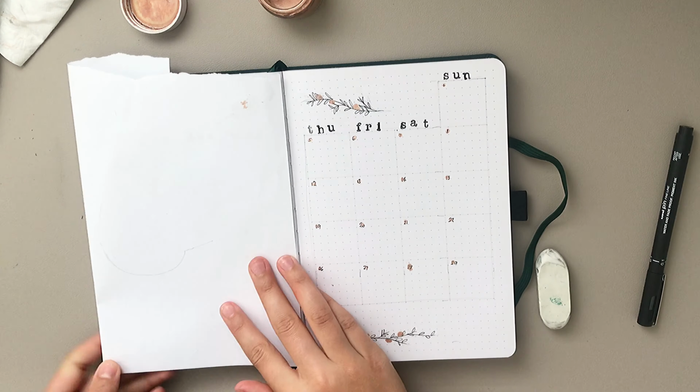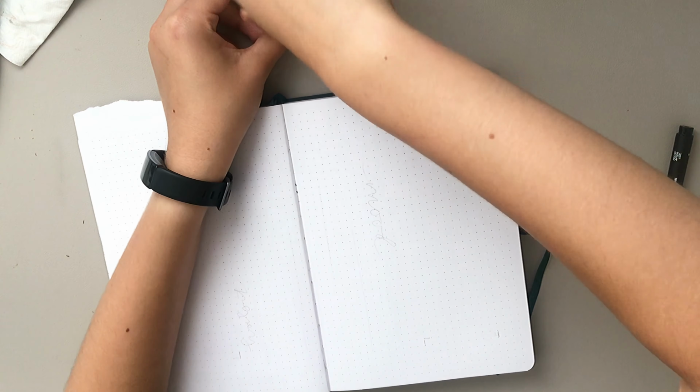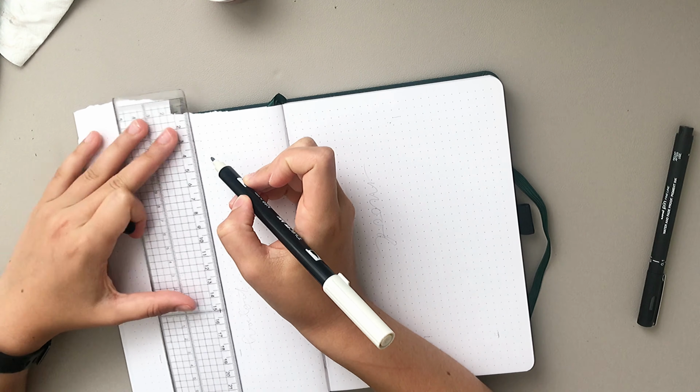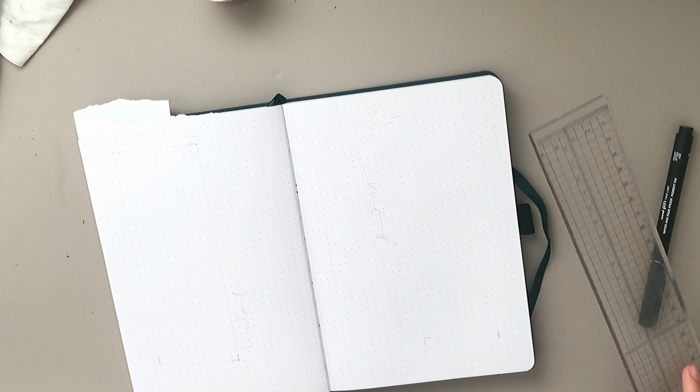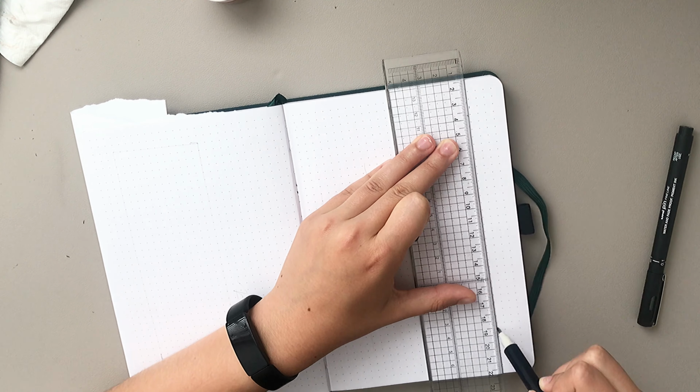So now that I've finished doing the calendar page, I didn't have enough time to wait for the ink to fully dry. So I just got a scrap piece of paper and put it in between just in case anything smudged or printed onto the next page. I don't want that to happen, so I put a piece of scrap paper in between just to make sure it didn't ruin the spread.